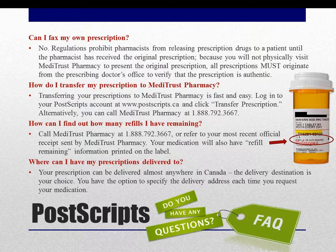How can I find out how many refills I have remaining? In order to find out how many refills you have, you can call MediTrust Pharmacy at 1-888-792-3667, or you can refer to your most recent receipt sent by MediTrust Pharmacy. Also, similar to a physical pharmacy, your medication will also have refill remaining information printed on the label.